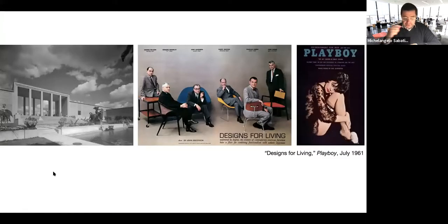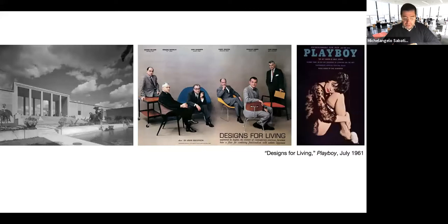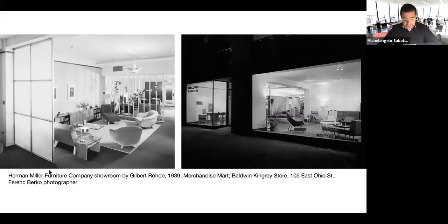Weese was born in Evanston and trained at MIT and Cranbrook Academy of Arts in Bloomfield Hills, Michigan. There he was exposed to the school's design ethos that was centered upon the integration of art, design, and architecture. Here is the 1961 issue of Chicago-based Playboy, where we see important Cranbrook protagonists such as Harry Bertoia, Eero Saarinen, and Charles Eames.